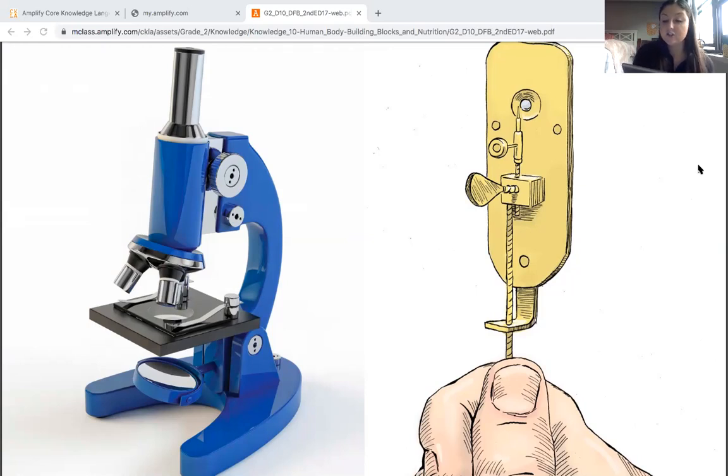The entire instrument was only 3 or 4 inches long and had to be held up close to the eye. Anton's microscope used only one lens. Modern microscopes have two or more lenses: one in the eyepiece that you look through, and at least one lens at the bottom of the tube or barrel to enlarge things even more.